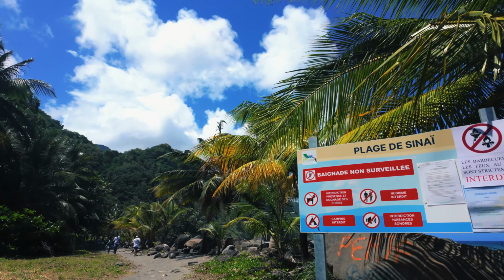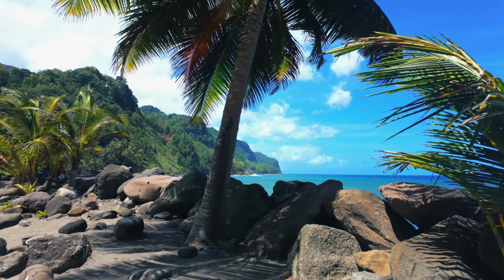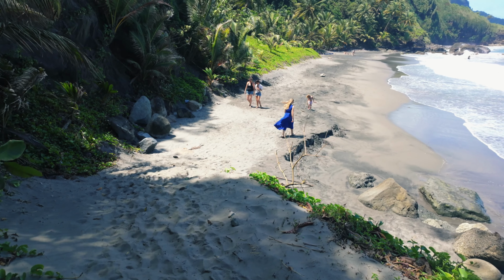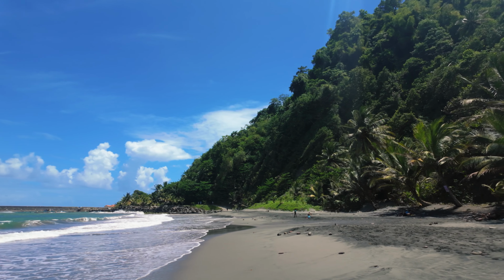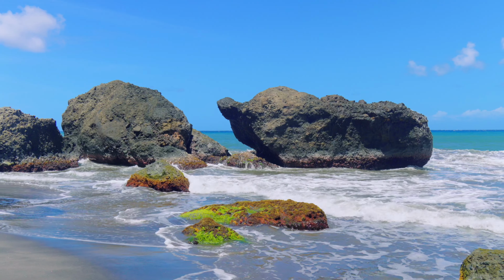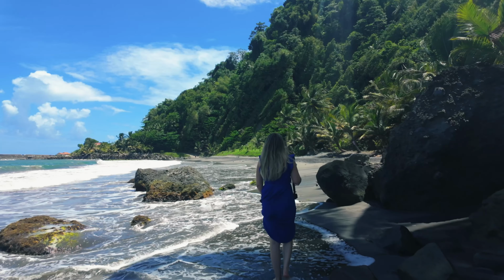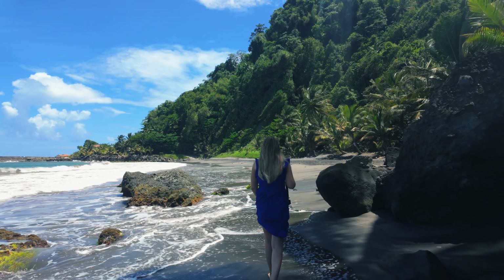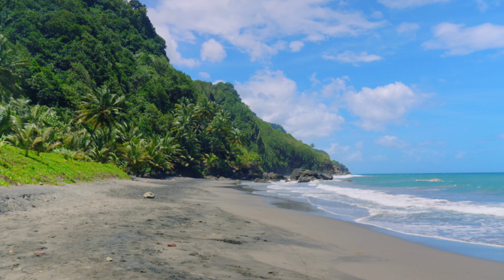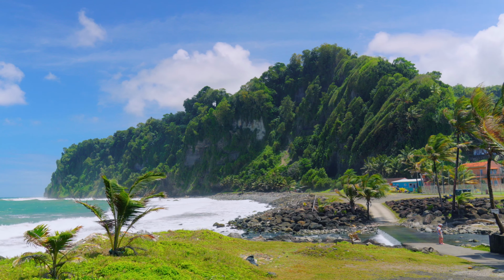Finally, we walk down to the beach, wild, raw. The sand is dark, and the sea slightly rough. A stunning, almost deserted place, swept by the wind. We would have loved to capture it by drone, but that day, the wind gave us no chance.